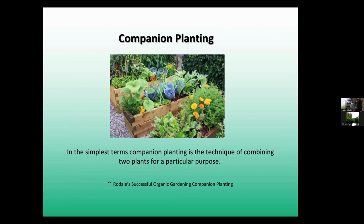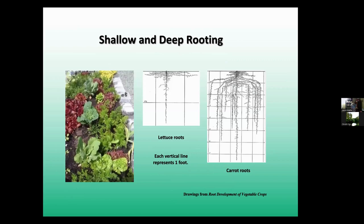So when you're thinking about companion planting, basically you're thinking about combining two plants or more for a particular purpose. You're trying to combine plants in the same area that maybe will help each other grow or will occupy different spaces in the landscape, or one will bring in pollinators for the other. There's lots of things they can do for each other. There are some plants that will have allelopathic effects in that they will repel other plants from growing around them. And sometimes that can be helpful to also keep weeds down. So there are some fun facts about plants when you start combining them to learn about.